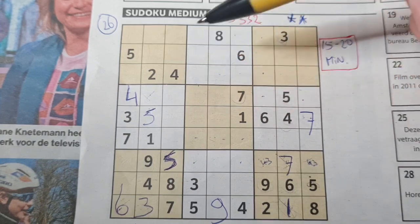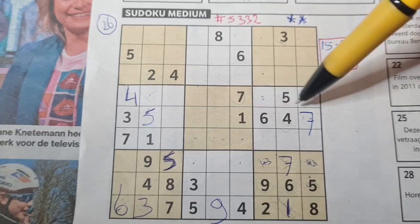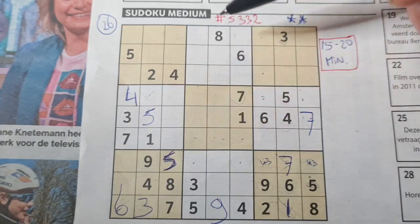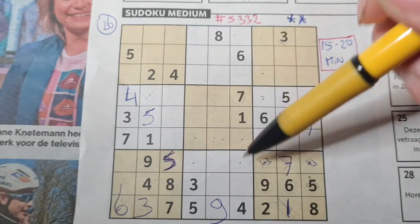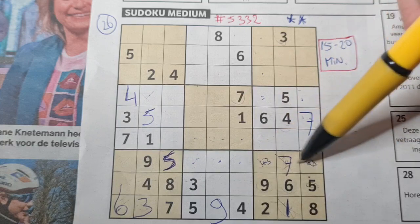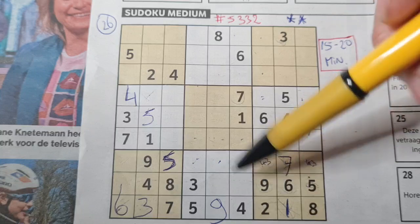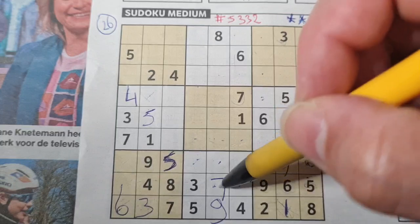Then let me see. I'm thinking. How about 6? What is 7? 7 in this row, 7 in the last row, so the row between, the only two places left for the 7 should be here or there. We see a 7 in this column, no 7 there, 7 should be there.